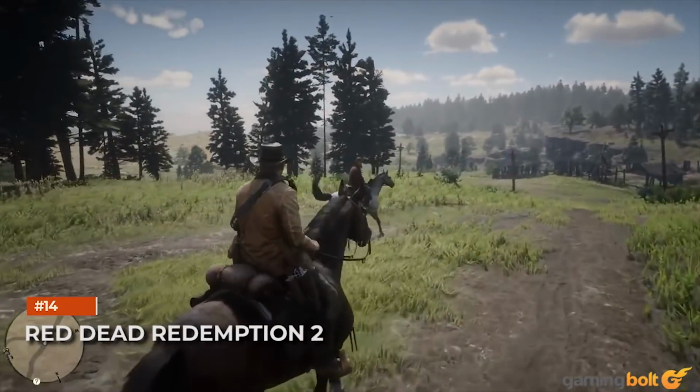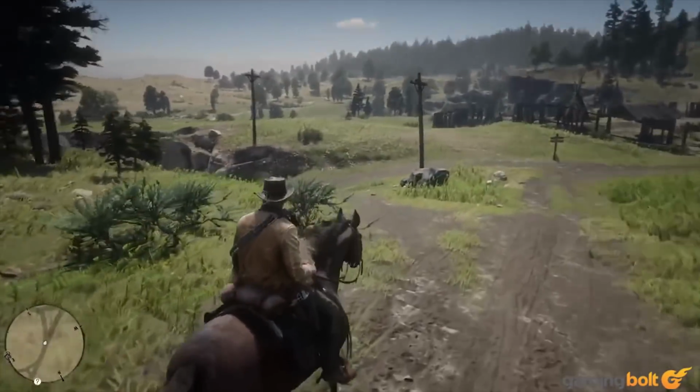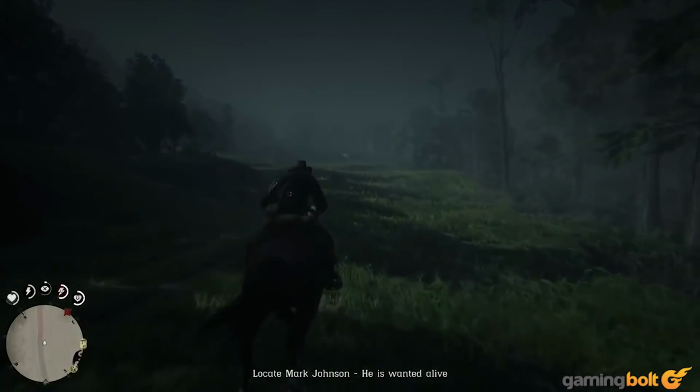Red Dead Redemption 2. Red Dead Redemption 2's technical accomplishments are immediately apparent the moment you boot up the game, but as you play more and more, you come to realize that they're far beyond anything that's been done in the open world space of the industry until now.